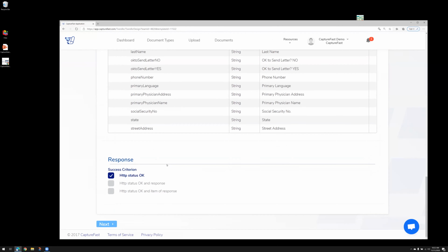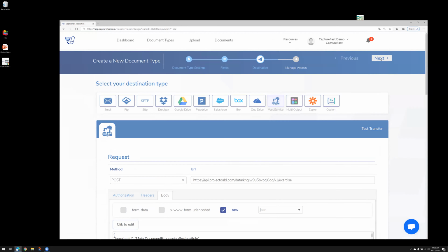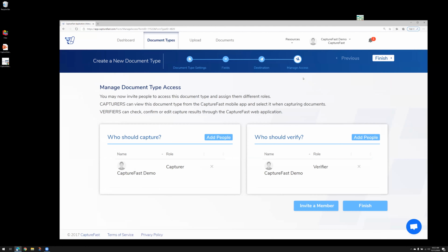After this, when you go to the next step, you can invite your users. Capture Fast is licensed per page, so there is no limit on the number of users. This is another advantage. You can even invite your end users, so the system is not checking the domain. Even with the free version, you can invite millions of people as verification or capture users. The capture users are mostly sending the documents into the system.